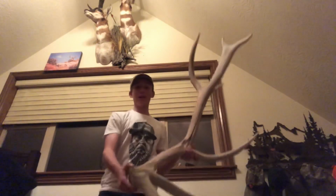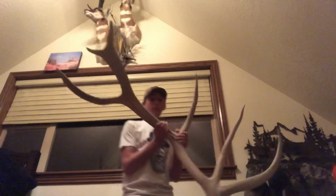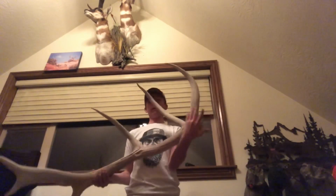Here we go, guys. Here's number 1. This is actually my second to last shed of the year, and my last one was only like 20 yards away from this, but this thing is a beast. Guys, I'm telling you, this thing is a tank. 7-point elk shed right there. Let's fit it on the screen. Just a big, like, look at the fronts on those.